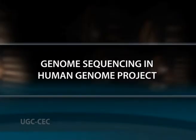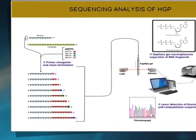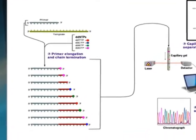Genome sequencing in the Human Genome Project. The sequencing of the human genome involves figuring out the order of all 3 billion bases that make up the DNA. This was one of the major challenges of the Human Genome Project. The process, which was automated for the project, includes several steps, which are given in the following figure and explained as follows. 1. The chromosomes are broken into shorter pieces of DNA.